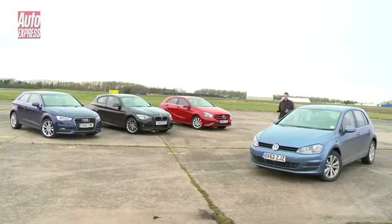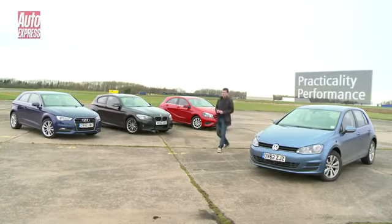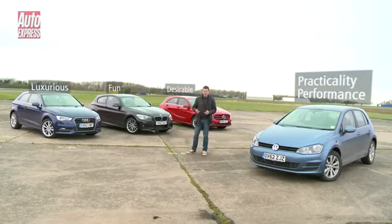So that's another category win for the Golf, which means it's won 2 categories, while the other cars have won 1 each. So while you could have a BMW, an Audi, or a Mercedes for a little bit less than a 2-litre TDI Golf, I wouldn't bother.